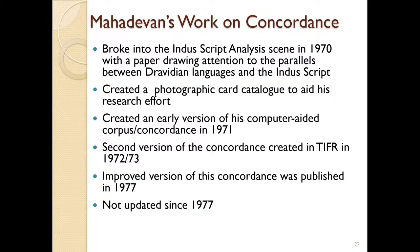Mahadevan. After Hunter's work, Mahadevan's work was the most significant. I said late 60s, actually his paper was published in 1970, drawing attention to the parallels between Dravidian languages and the Indus script. He initially created a photographic card catalog to aid his research effort.